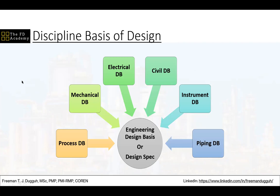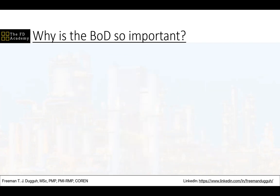So you have your process design basis, mechanical design basis, all of that is combined into one document that is called the engineering design basis or the design specification. So anytime a particular engineer, electrical or piping or mechanical, is performing their work and they have a challenge, there is a conflict, they always refer to the design basis, because the design basis is expected to contain all the guiding principles for the design of the facility. Now, that gives you an idea of how important the design basis is.